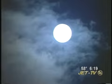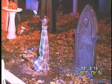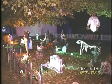The moon was full, a perfect night for a Halloween haunt. For the past 17 years, Randy Scalos has been filling his yard with ghosts and goblins, some emerging from the ground, others getting a leg up on the competition. Over 100 spooky figures welcoming more than 1,000 visitors to his yard.